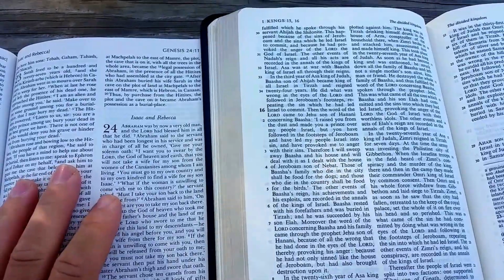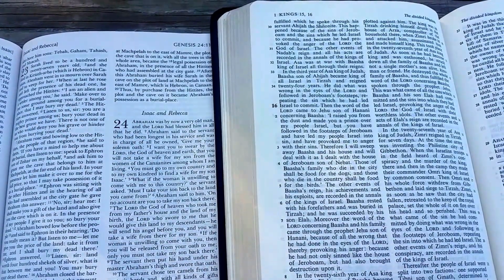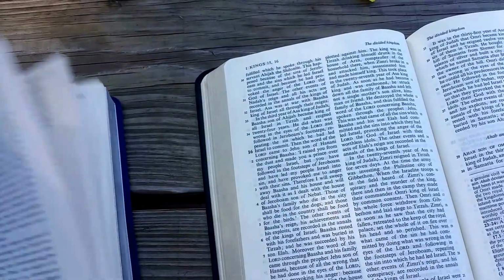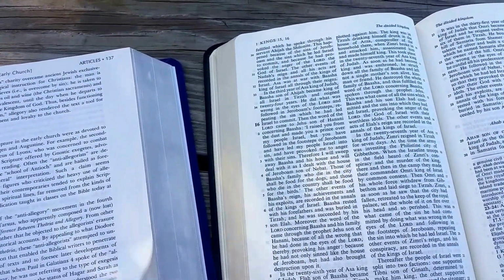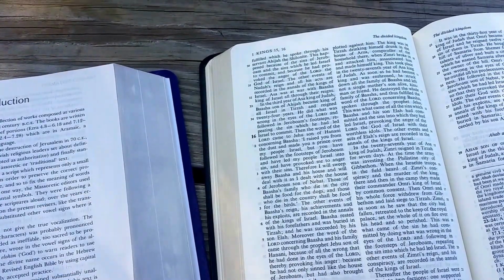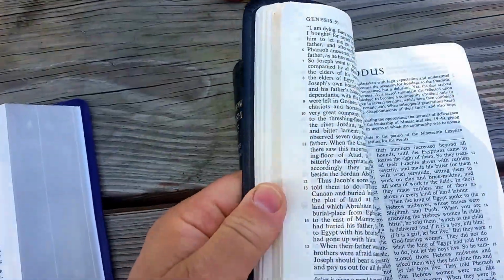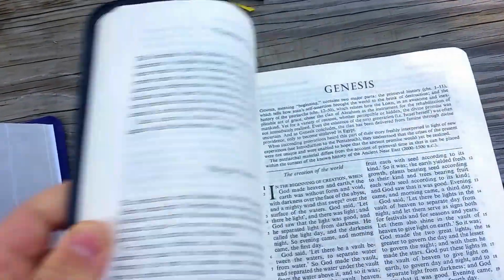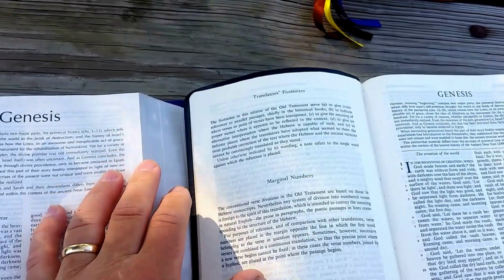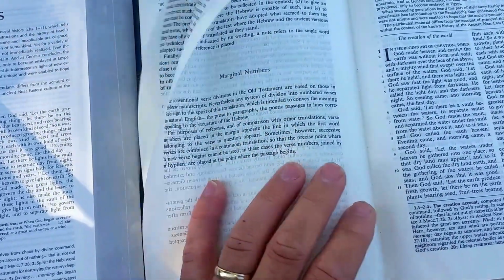You can see here the difference in the two. This has a larger print. I believe it's a 10-point in the NEB, as the REB is a 9-point, and it's a little bolder. That's a nice thing. Notes are very, very similar. The REB Oxford Study Bible basically took the NEB as its starting point, and that makes sense because it's the successor version. You can't recreate the wheel every time you do something, but you can see, if you look at it real careful, the introduction is the same. The notes are pretty much the same. There you are. But it is a successor Bible.